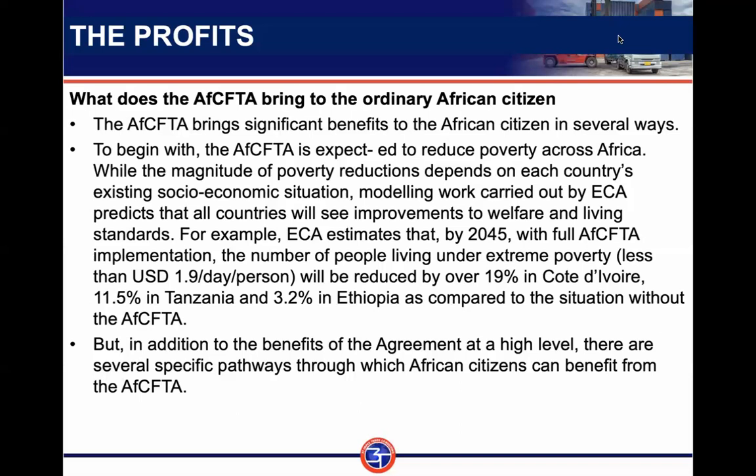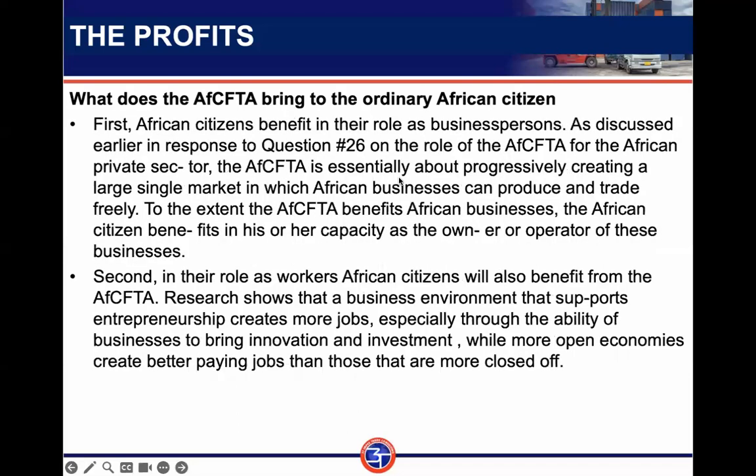But in addition to the benefit of the agreement at a high level, there are several specific pathways through which African citizens can benefit from AfCFTA. First, African citizens benefit in their role as business persons. To the extent that AfCFTA benefits African businesses, African citizens benefit in their capacity as the owner and operator of the business.